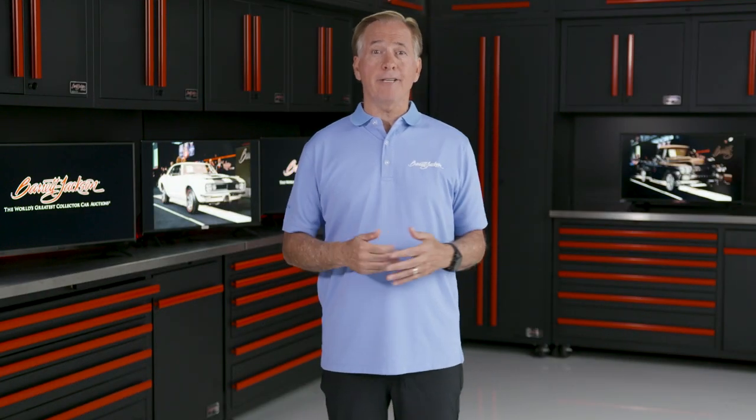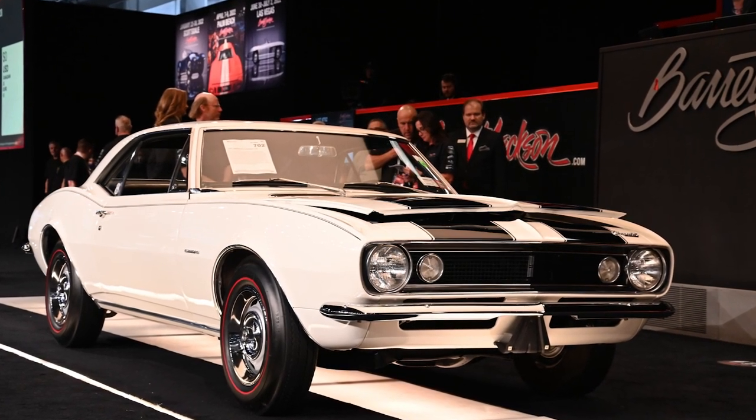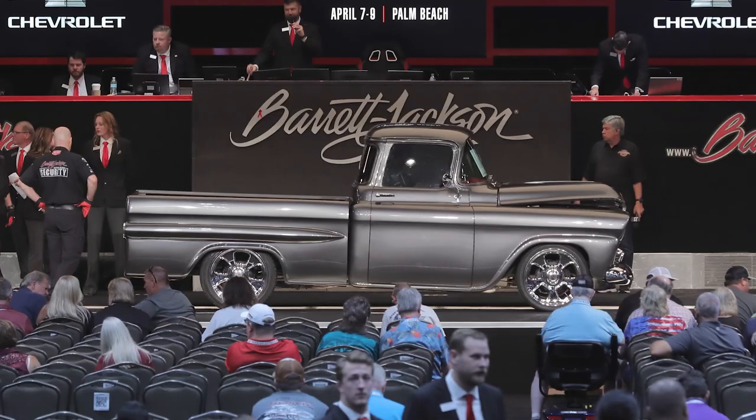Time for the number 4 Chevrolet sale of the Houston auction. Turns out to be another tie. In this case, we've got a Camaro and a pickup truck. We'll start with the Camaro. It's a 1967 Camaro Z28, well-documented 302 cubic inch engine, and it's tied with a 1958 Chevrolet Apache pickup truck. It's a fleetside, beautifully done. Let's see what they sell for.